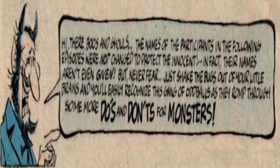Hi there, boos and ghouls. The names of the participants in the following episodes were not changed to protect the innocent. In fact, their names aren't even given. But never fear, just shake the bugs out of your little brains and you'll easily recognise this gang of oddballs as they romp through some more do's and don'ts for monsters.